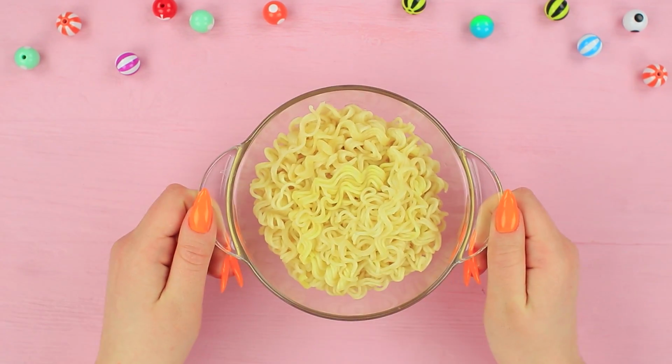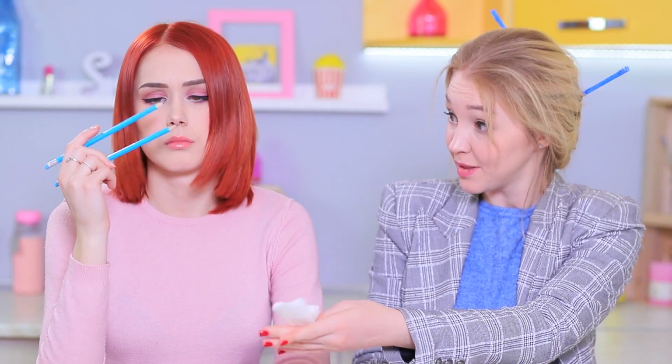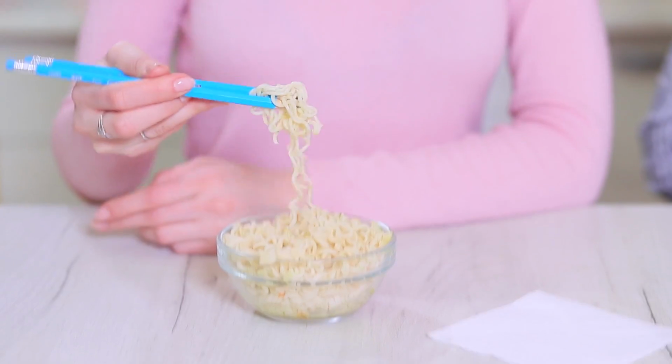Here, take these pencils. Use clean pencils instead of chopsticks to eat noodles. And what should Redhead do with these pencils? Draw a picture of a fork? No, just use them as chopsticks. Not a bad replacement, honestly. Not one noodle will escape from the pencil.